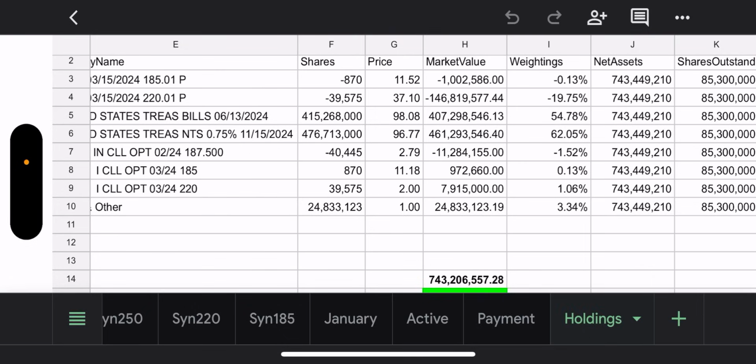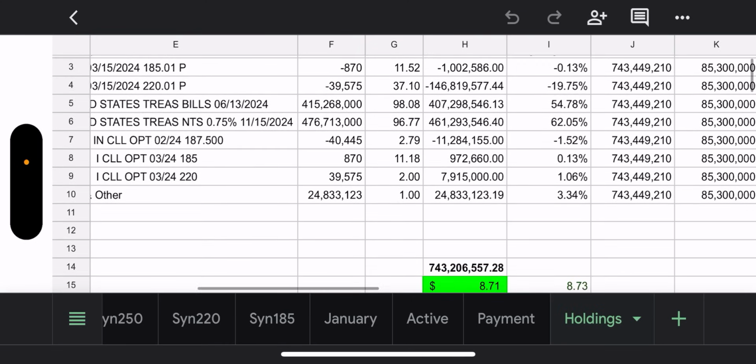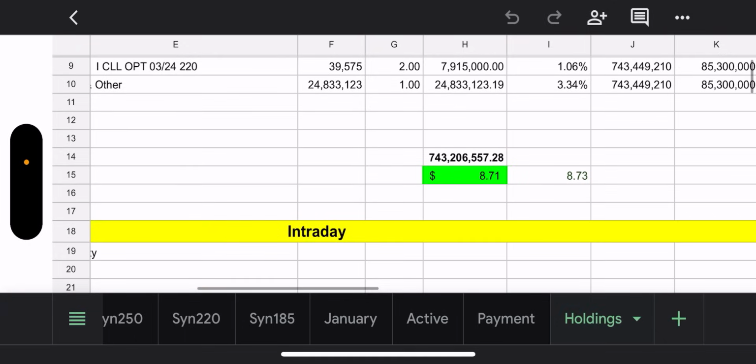Okay. So total net assets is 743 million for the fund. Total net asset value per share 871. Actual price 873. So it's 2 cents off, but whatever, right? Who cares? Anyway, so that's TSLY. That took a long time. Sorry, guys.